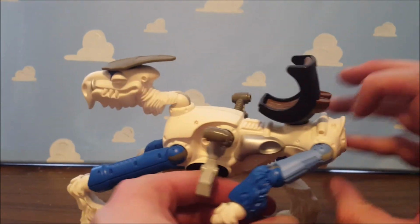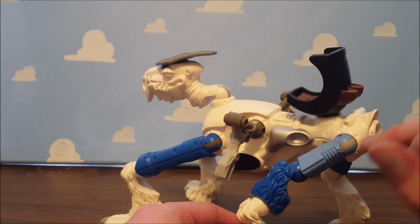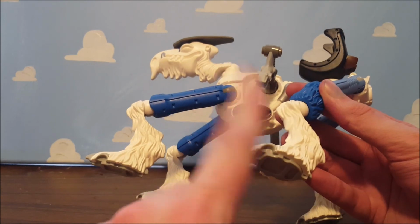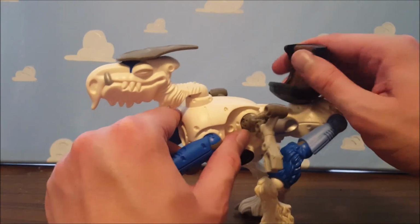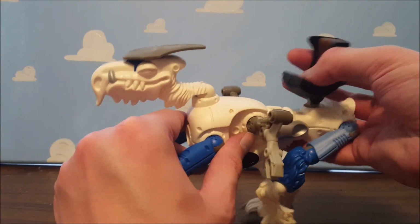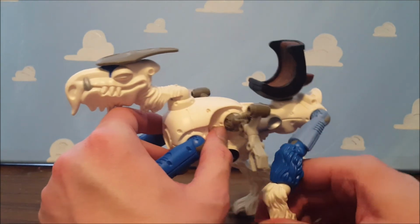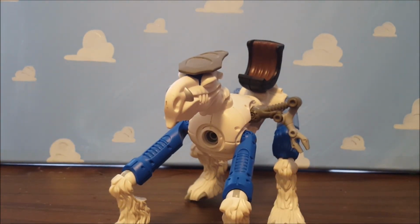And then he has 2 knee joints, really, and a hip joint, which can all be rotated and moved as desired. And again, the back feet also do not have joints in them. The seat can also be removed, and it can swivel. And of course, Shimmy, like Nepal, can be posed in many different ways.